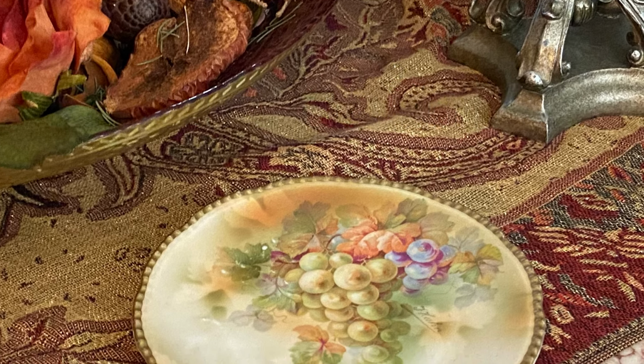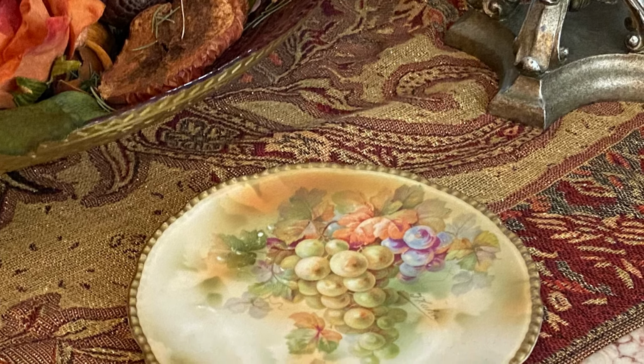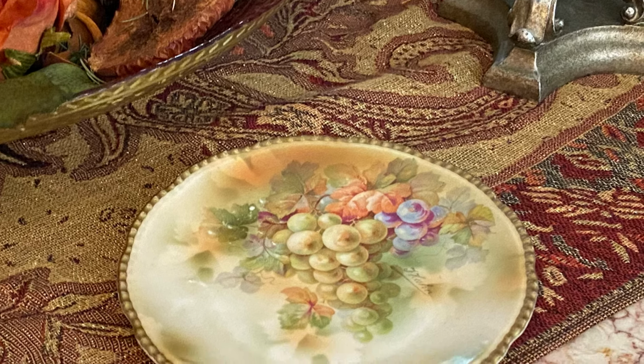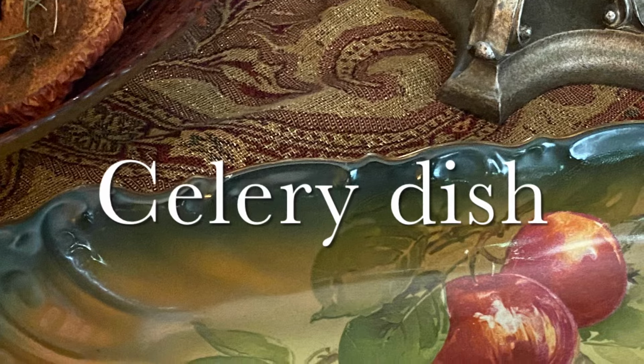And then these little hand-painted plates, they're just like little dessert plates. I've got 4 of them, and I use them for coasters. They're hand-painted, guys. They don't hand-paint things like that anymore.